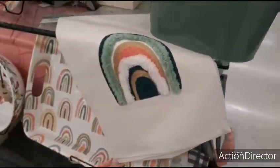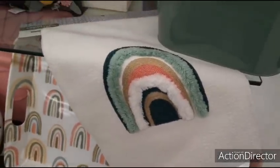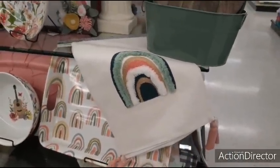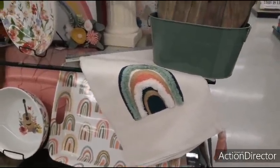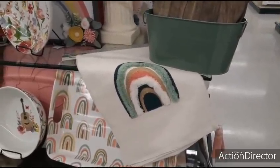All right, you also have the cool runner. It does have the pink tassels. And that is going to be $34.99. It's a little pricey right there. Yeah, I have to say a little pricey. Okay, there's more in the aisle, so we're gonna go check it out.